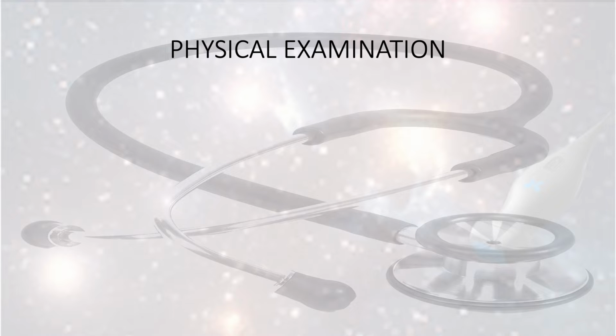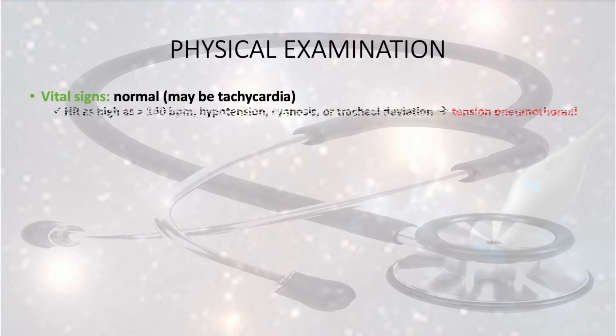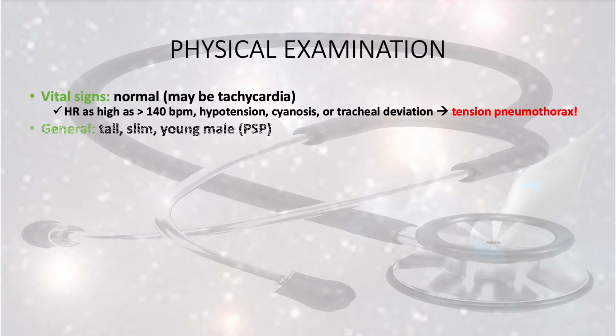As I always say, there are 6 components of physical examination in the cardiovascular system, respiratory system, and the abdomen, not 4. And I'll show that to you. It almost always starts with the vital signs, of course. And in pneumothorax, only tachycardia might be present. But if the vital signs are more worrisome, like the patient is having marked tachycardia, hypotension, cyanosis, or marked tracheal deviation, you always need to think about tension pneumothorax, which is a medical emergency.